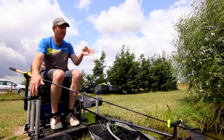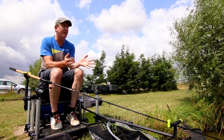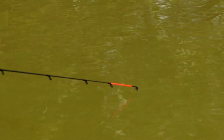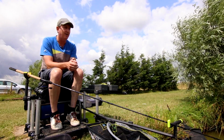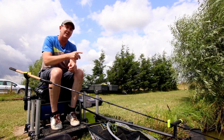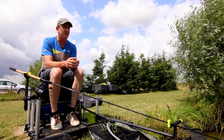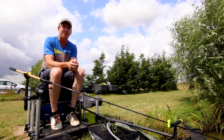Tips. You want to get your tip nice and low to the water, so it's not affected by wind or tow or anything like that. On the subject of tips, I like quite a soft glass tip. I've got an ounce and a half glass tip on there. I like a light tip just so it absorbs any line bites you're getting or any wind. That will absorb it so your feeder stays put where it is. That's a very important thing with method feeder fishing. The feeder has to stay still. So a nice light tip just to absorb any movements there might be and just wait for your proper bite.